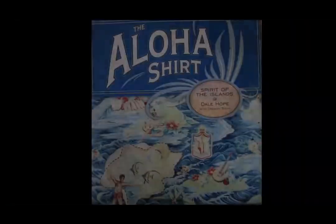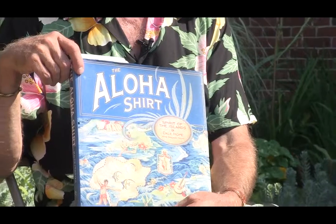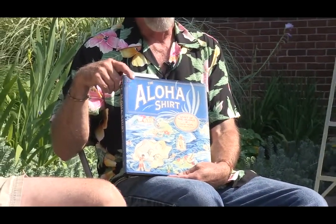It's very simple. And talking about the history of the shirts, there is a book that I have here. I'm not sure if you get it in the picture, but it's called The Aloha Shirt, Spirit of the Islands, by a guy named Dale Hope. And I'm sure you can find it in a bookstore or probably a library someplace, or you can get it online. It's a very easy read of the whole history of the shirt. The designers, how it all happened, retailers, the whole industry in Hawaii. And it's a great read. And it's got numerous illustrations. Beautiful color pictures of all different types of shirts. The classic original shirts and some that are being made today. And I leaf through this and I say, I want that one. I want that one. But it's impossible unless you spend all your money on them.